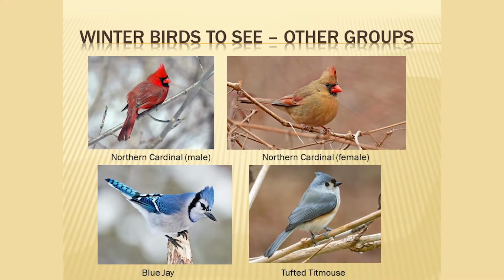Then we have other groups of birds. Here's a group of 4 birds that are all the ones with crests. The northern cardinal, I have the male and the female, the male being the nice bright red one. And then you have the blue jay and the tufted titmouse. The tufted titmouse is much smaller than the blue jay, even though this picture makes them look similar in size. These are all common birds that are very often seen at feeders.